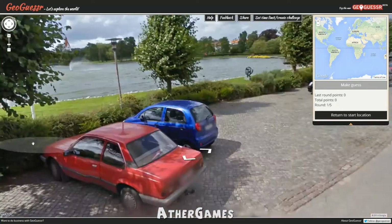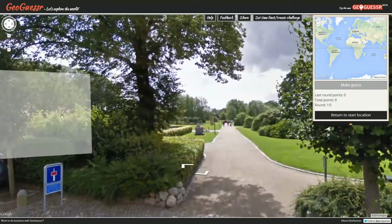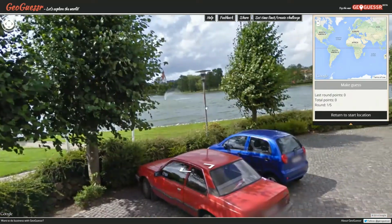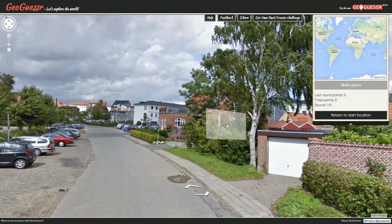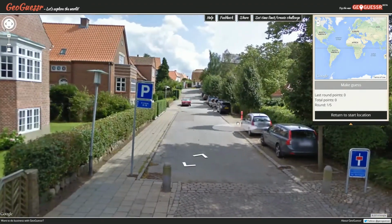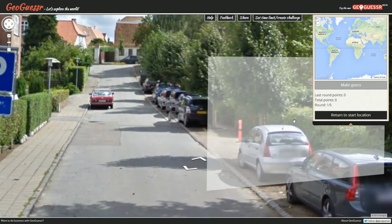Here we are in yesterday's challenge location. This one is a pretty tough one, but there is a clue that I hope some of you might have noticed. At least it's the biggest clue to me, because it narrows it down to what I believe to be three countries. This yellow license plate right over here.